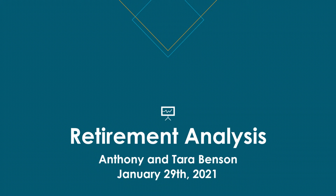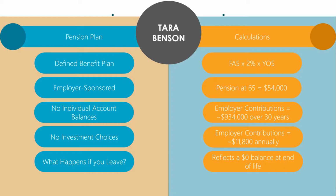So today we will cover some more information in your retirement analysis. Today we will look at both of your pension plans, some differences between them, and some different numbers that we need to take into consideration as we navigate through this process.